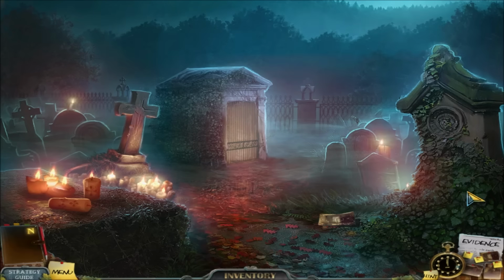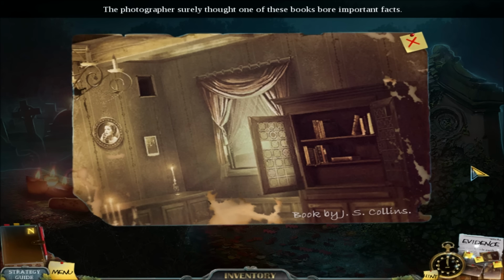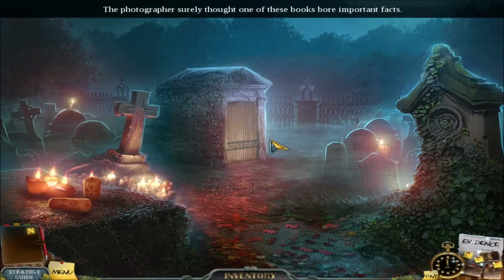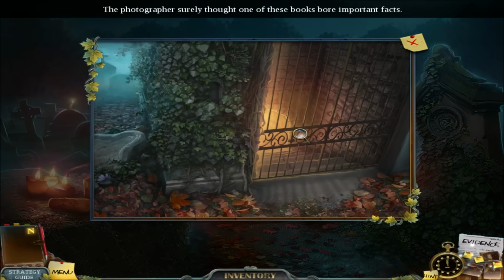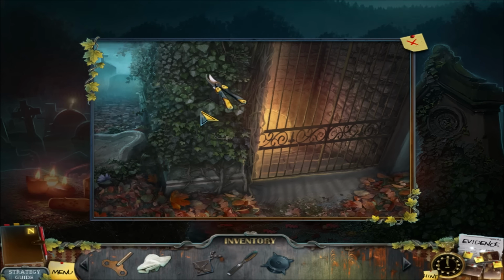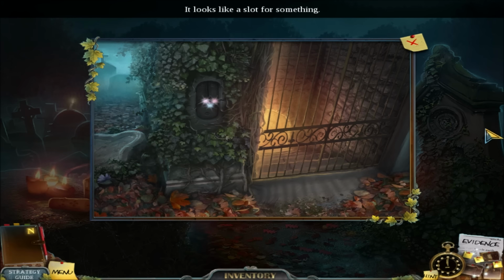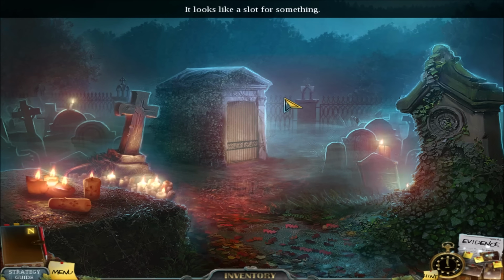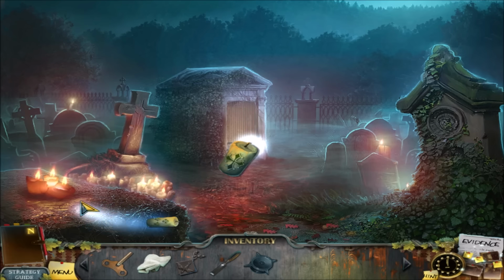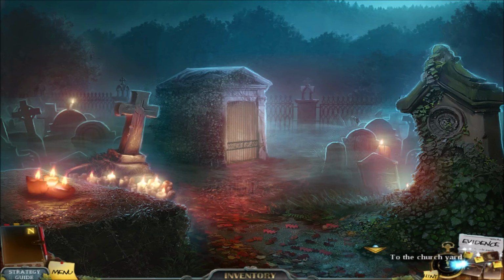We also have the graveyard over here on the right. Let's see, a book by... Okay, that's an important thing. We want to find that book. There's no lock on this gate, so I'll use the garden shears. And it's a slot for something I don't have. I bet when I put something in a slot, it opens up the gate and we can continue exploring. Let me grab two candles for reasons I don't understand yet.